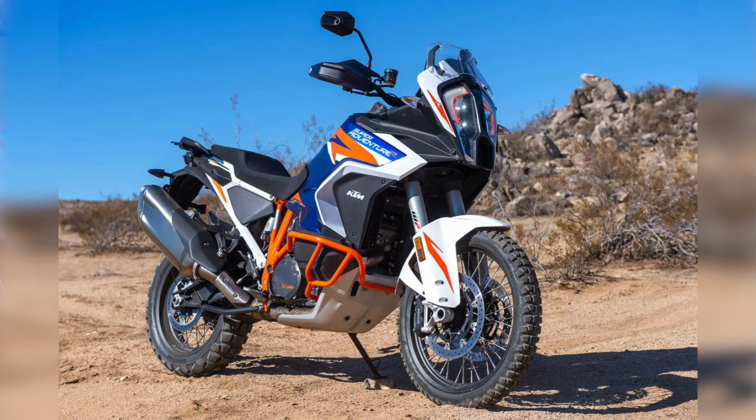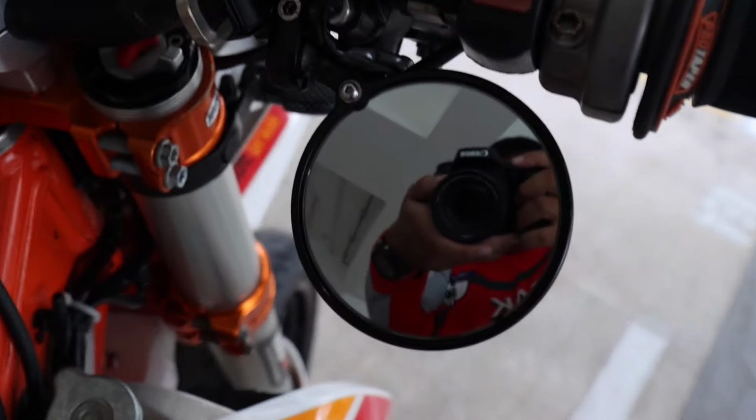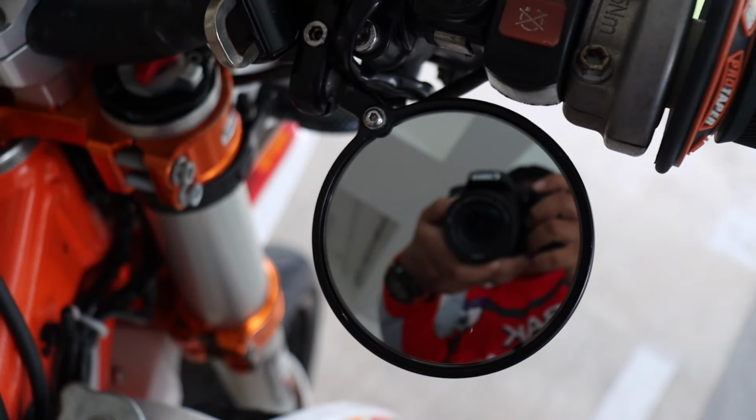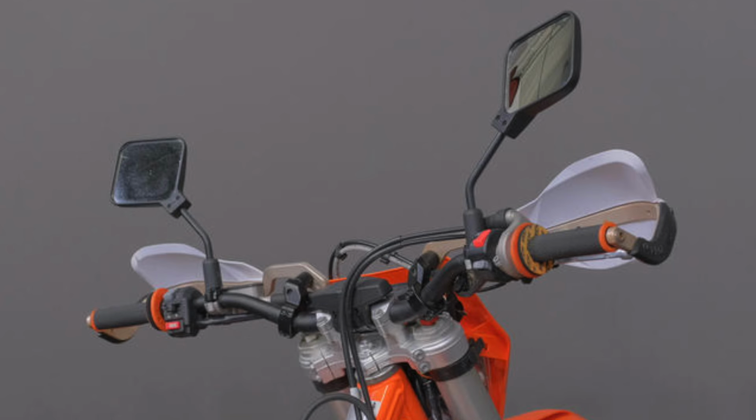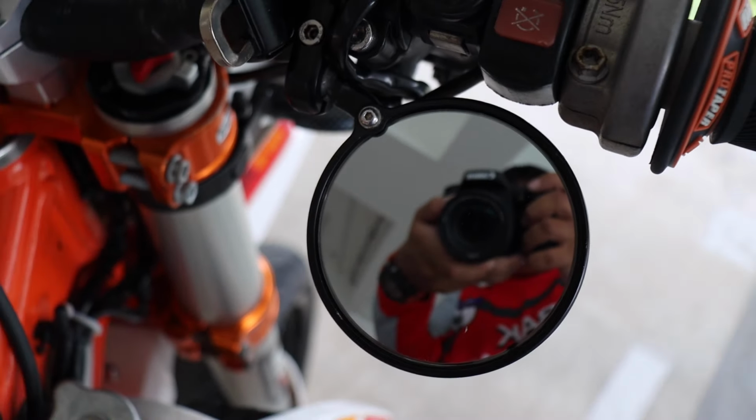I'll see. Probably the adventure model, we'll see. Wow. I noticed the mirrors. Is it like this? It's a trend mirror. The original ones are big Mickey Mouse ones or square ones like DRZs. These are like a trend in Europe to have smaller ones. Actually, it works really well.